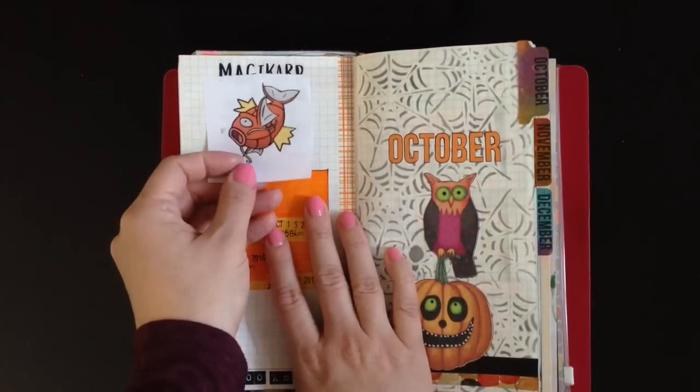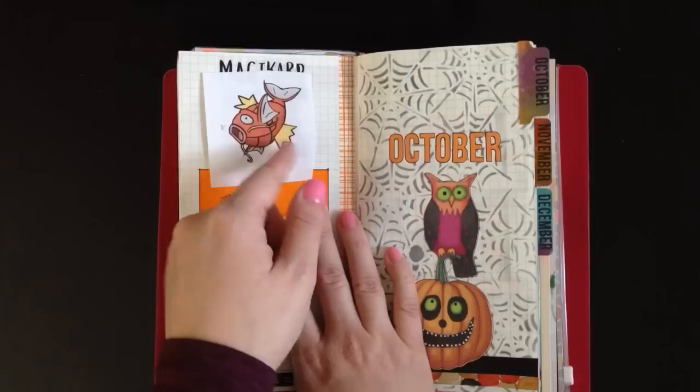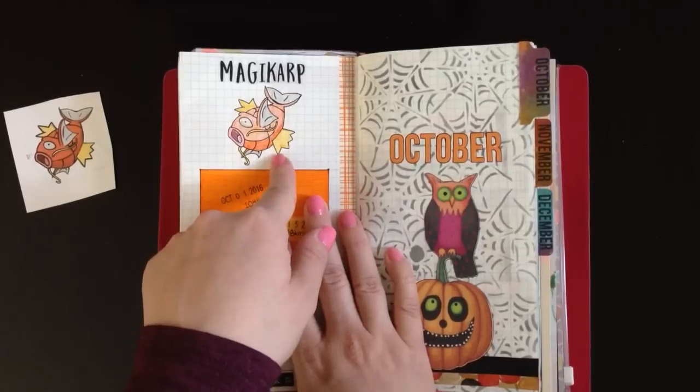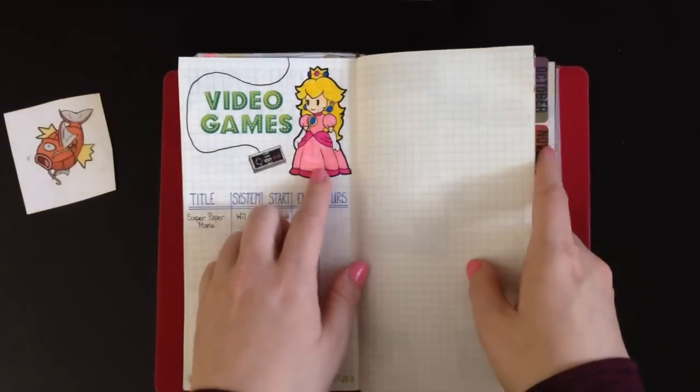And then you set it down and you trace out the lines. You just draw over this. I usually tape it so it doesn't move, and I draw the whole picture. And then when you're gone, it leaves an outline in pencil, and you just trace over it in pen. So that's how I did the Magikarp there, and that's how I did Princess Peach here.